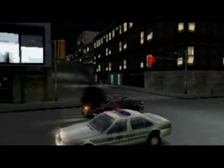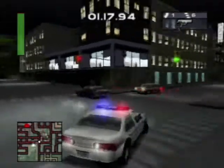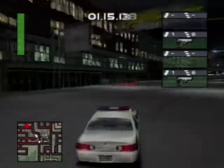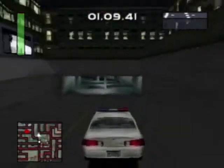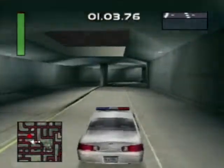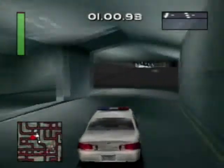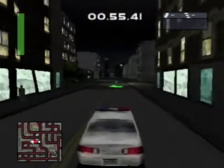Control, this is Unit 1. We have the situation under control. Suspect is down and in custody. Roger that, Unit 1. Good work. Now go back and collect that evidence. Control, we found the weapon. It's a shotgun. We'll get it back to the station.